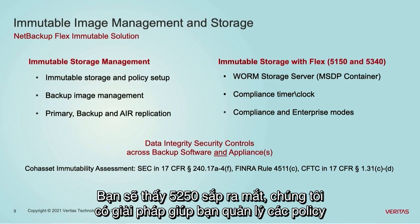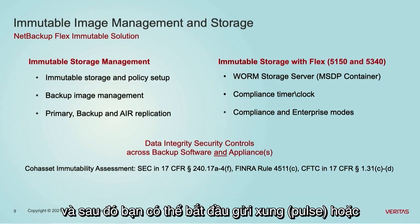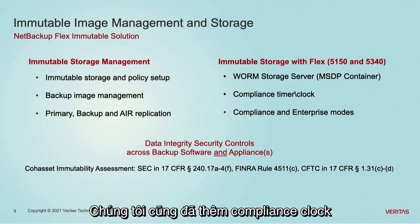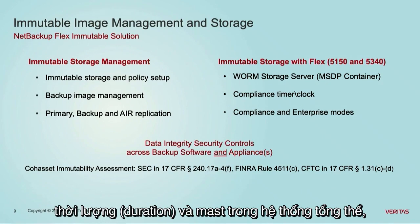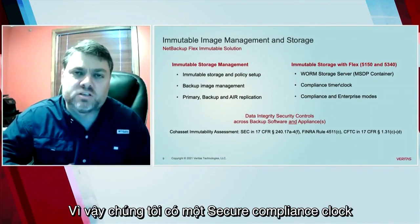We have a solution where you manage the policies in that backup. We make sure those policies meet Flex capabilities, and then you can start sending policy or images to that storage in immutability for 2 weeks, 6 months, 3 weeks, whatever you desire for that specific policy. We've also added a compliance clock inside of the Flex platform to own that duration. So that way, if a bad actor gets into the NetBackup master and wants to start messing with durations in the master system, you're still protected on the Flex platform because Flex owns that duration of that immutability.